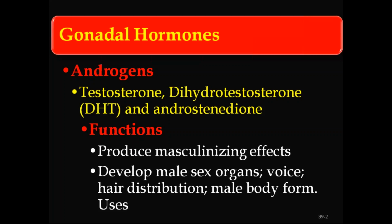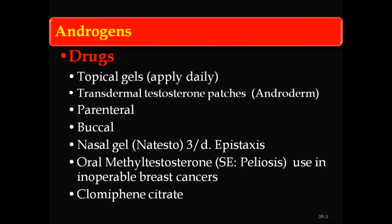Okay, so we have androgens, and you know androgens is the big name for many subtypes of testosterone. So we have, for example, the testosterone itself, the dihydrotestosterone, the DHT, that is very important for BPH, and the androstenedione. So all this group is called androgens. So when you're talking about androgens, we are talking of any of these three that I just mentioned. All right, so what are the effects? Everybody knows that they produce masculinizing effects and secondary sexual characteristics.